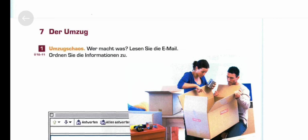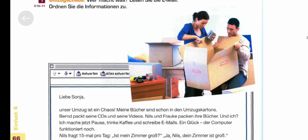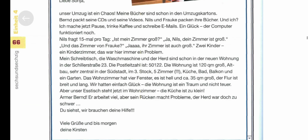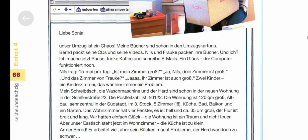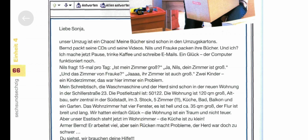Next, we came to the seventh part, that is der Umzug. Der Umzug means moving apartments. Umzugsstress, the moving stress. Wer macht was? Who does what? Lesen Sie die E-Mail. Read the email. Ordnen Sie die Informationen zu. Match the information. Now we'll be reading this email, and I'm saying it again: you have to pause the video and read it by yourself and then later on you can listen to it.